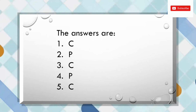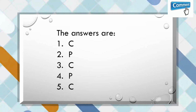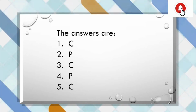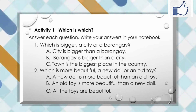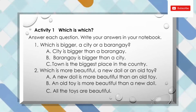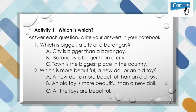The answers are number 1, C, number 2, B, number 3, C, number 4, B, and number 5, C. For activity 1, which is which? Answer each question. Write your answers in your notebook.